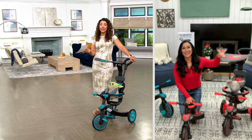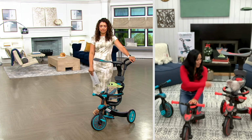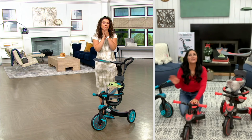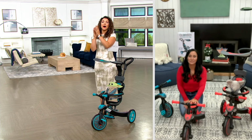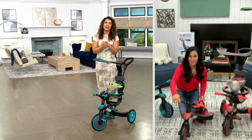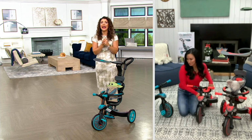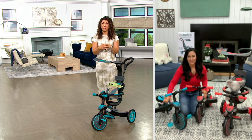But just think that you could have all of this, one device that could take you from 10 months to 5 years. This would be the gift of gifts when I was having my children. Amazing. I'm giving that a mom round of applause because really, if you've got a kiddo in your life between the ages of 10 months and 5 years, I'd love for you to consider this as that big gift for them. It's also, I think, a gift for you and for mom and dad.